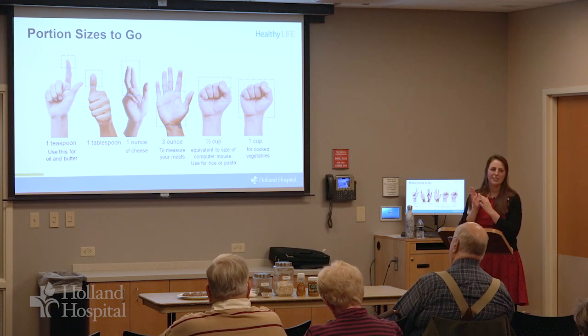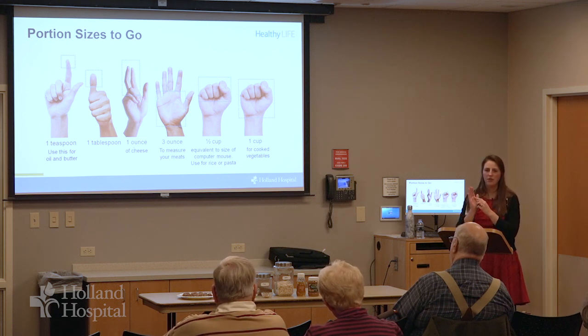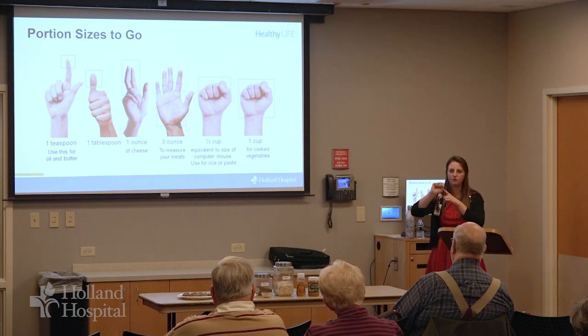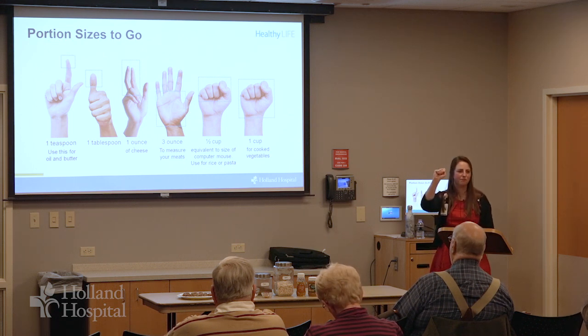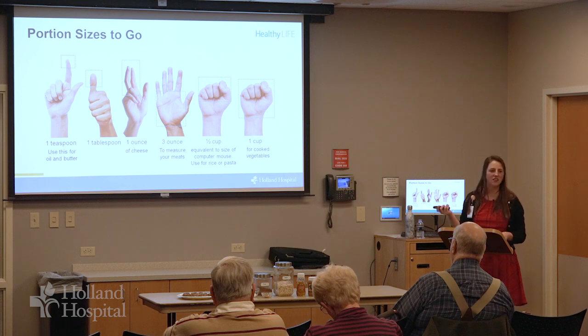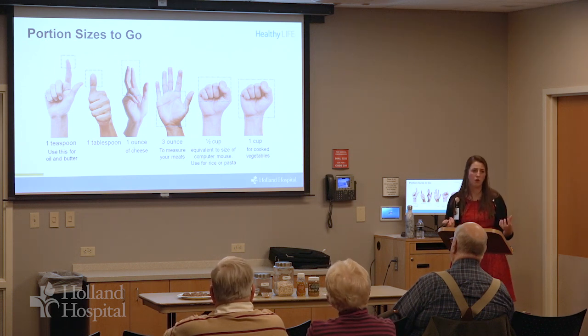3 ounces, like I said, picture your protein, your meat. That tends to be about the size of the palm of your hand. And then a 1/2 cup is kind of the top of your knuckle. 1 whole cup, let's say, of vegetables, would be about your full hand. Yeah. Just like that. Perfect. Yep. So kind of handy if you're on the go or if you're just trying to eyeball something, that can be really helpful.